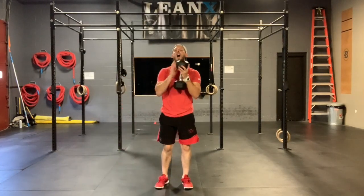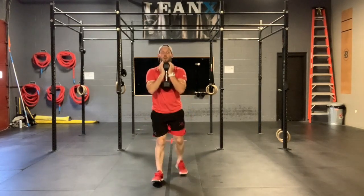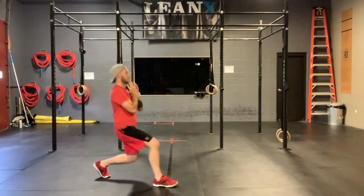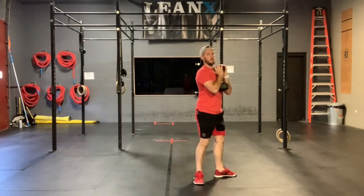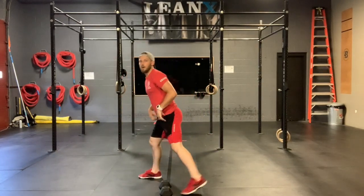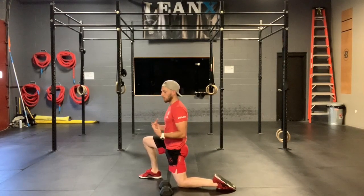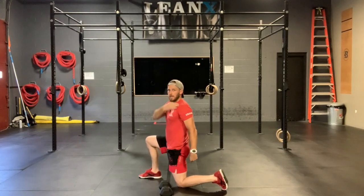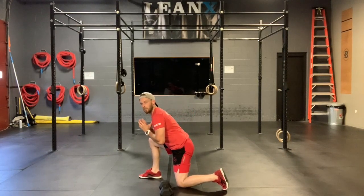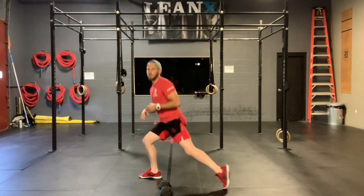Then we're going to go again, 600-meter run, 20 alternating goblet lunges. You guys have options on this. We can go forward lunge, we can go backward lunge, or you can do walking lunges if you would like. No matter which lunge option you choose, make sure that we're stacking shoulder, hip, and knee at the bottom of that lunge. So whether we're going forward or backward, we should be nice and tall. We shouldn't be leaning forward with that weight. We also shouldn't be banana backed and leaning backwards.